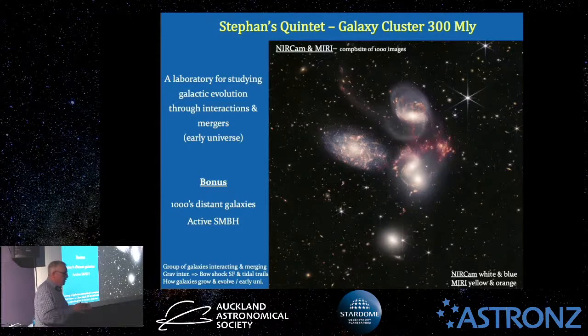But at the centre of most decent-sized galaxies, including the Milky Way, there's a central supermassive black hole, and they're usually millions to billions of solar masses. The one, Sagittarius A*, at the middle of the Milky Way, which they recently imaged with the Event Horizon Telescope, is, I think, about 4.2 or thereabouts million solar masses.